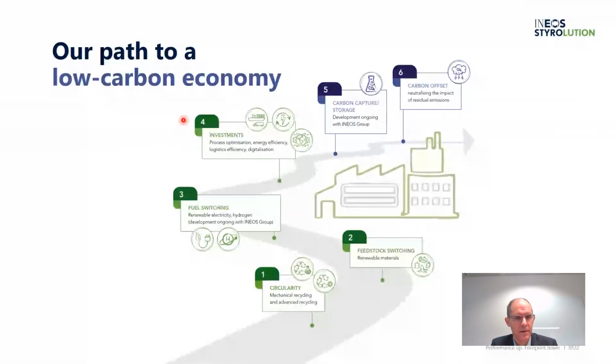It's clear that this is the most long-term effort of all of these, and this is the most costly effort of all of these. But we've built a portfolio of measures that we are now implementing, and that we have already started rolling out, which can bring us to that 1 million tons CO2 saving in 2030.